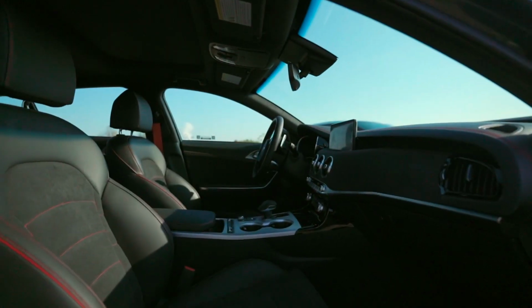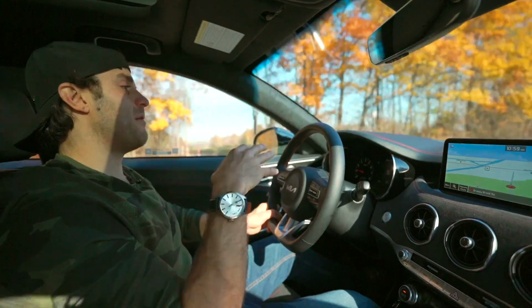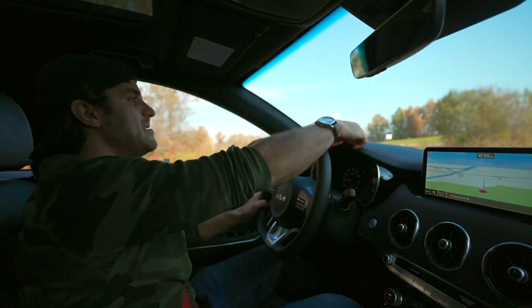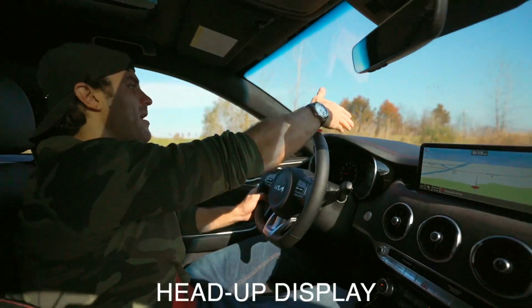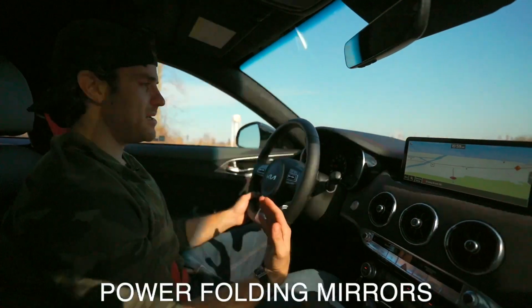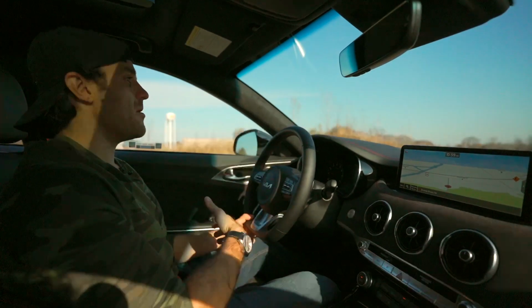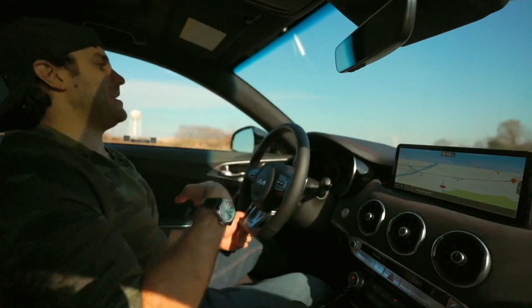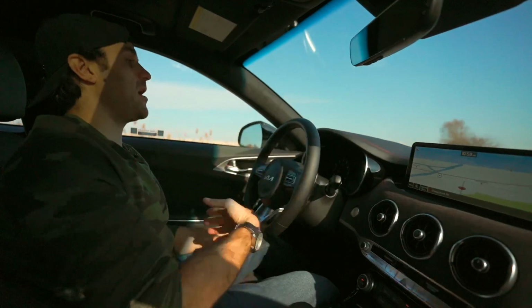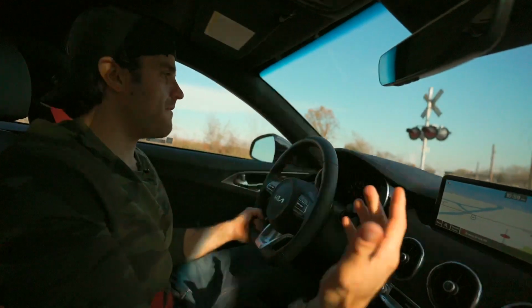There's just a few little higher end technologies that you get in the Stinger over the Maxima. Things like the heads up display, so it'll show your speedometer right there as well. You get the power folding mirrors, so you can tuck the mirrors in if you're in a tight parking lot or a garage, things like that. So just overall, you kind of get what you pay for. You're paying more for the Stinger, but you're getting more of those higher end features and you're getting more performance.